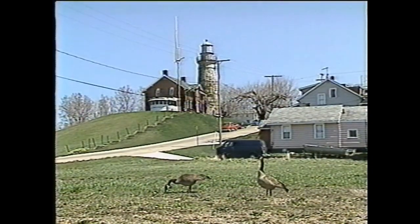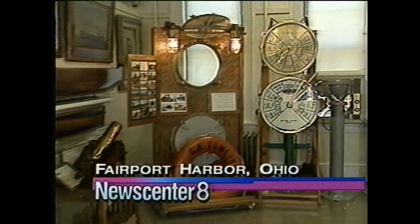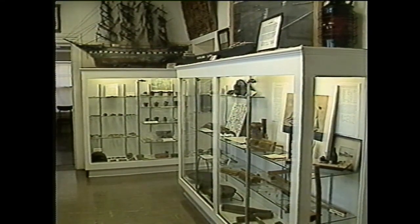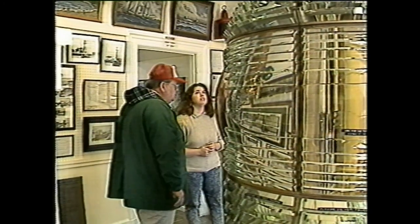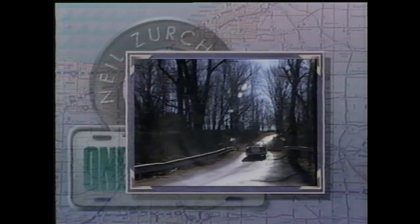Back on the road again, and our next stop is east of Cleveland in Fairport Harbor and the Fairport Marine Museum and Lighthouse. This is one of the few lighthouses you can tour as well as learn just how big those lenses were that once magnified the light. This one weighs about 3/4 of a ton, and this is a medium-sized one. The lighthouses of Lake Erie, a pleasant springtime journey, and best of all, it's just a one-tank trip. I'm Neil Zurcher, News Center 8.